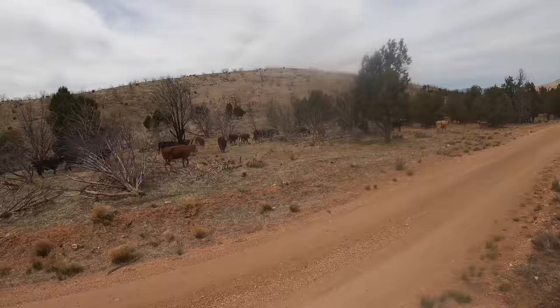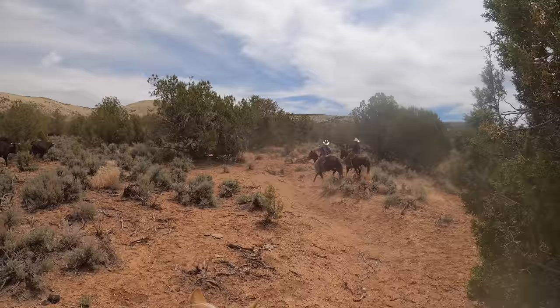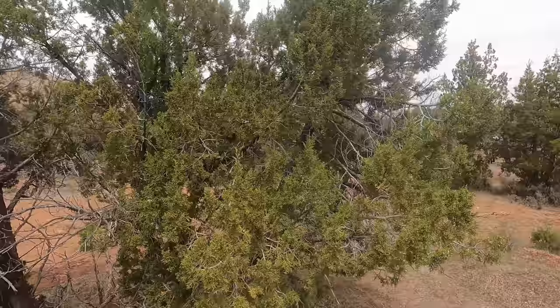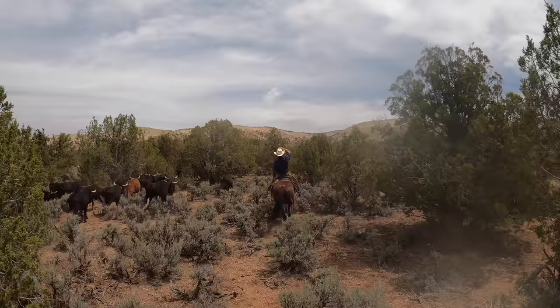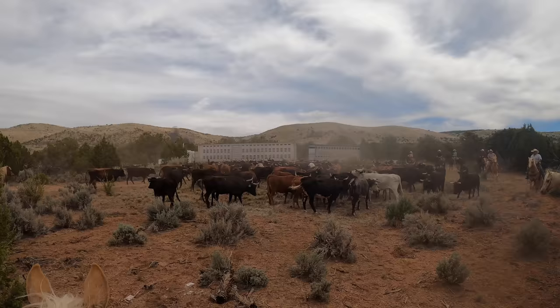See how it's not so thick over here? It's thick country, so we're all on our toes and we're ready for a rodeo. So we got cows breaking off. Hey cattle, hey! Crack that bull whip. Guys, we're going through the gate. Look at all them longhorns.